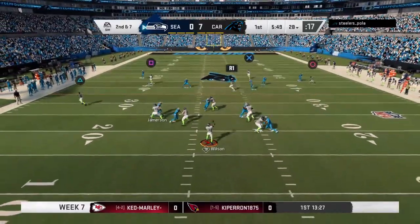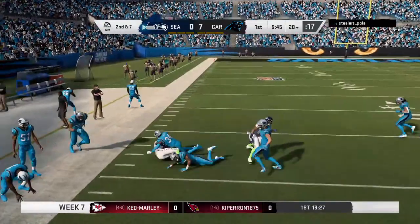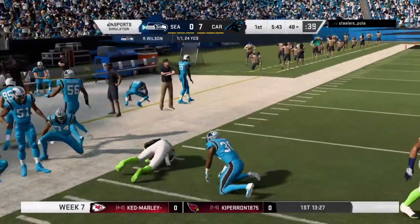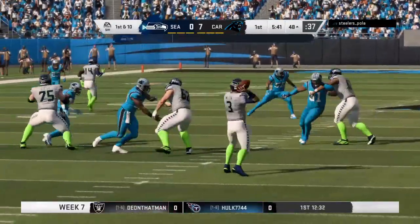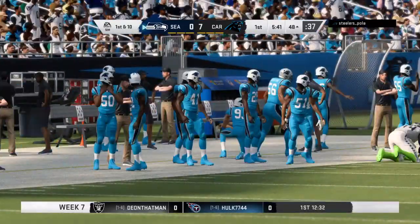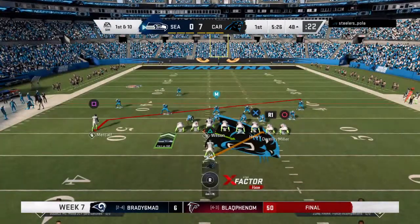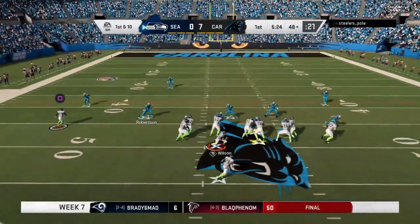Here's Wilson. That's complete to DK Metcalf. And he'll be taken down, but not before they work it across midfield. That one covers 24 yards. It's a first down. So from Panther territory now, it's 1st and 10 at the 48-yard line.